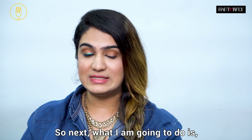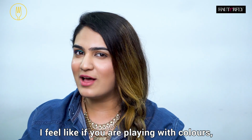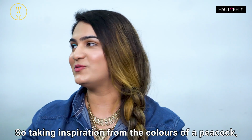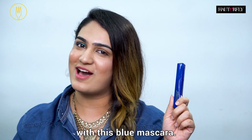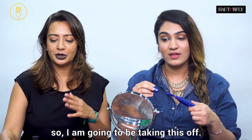So next what I'm going to do is pair my green eyeliner with blue mascara. I feel like if you're playing with colors, color blocking is something that you should go for. So taking inspiration from the colors of a peacock, I'm going to pair my green liner with this blue mascara. And while she does that, I'm going to prep my lips for a blue lipstick. So I'm going to be taking this off.